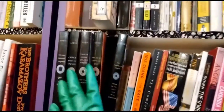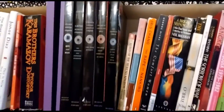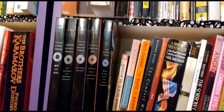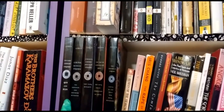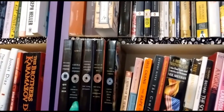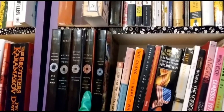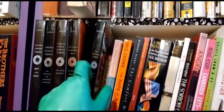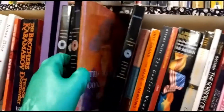Okay, Asia time. Here, I don't have them all because I think there's six, but I have most of the Harvard series on Imperial China. So the first three are by Mark Lewis. So it's Qin and Han, China Between Empires when it split, the Tang Dynasty, the Song Dynasty, which you don't really hear much about, and then the Yuan and Ming Dynasties. And they all have these really nice covers as well, which is pretty cool.